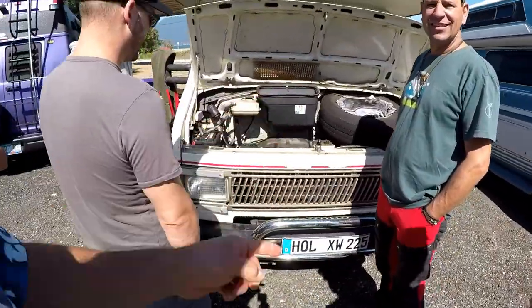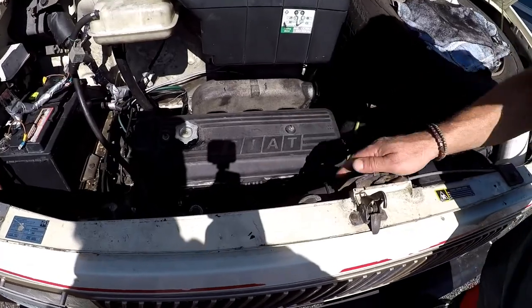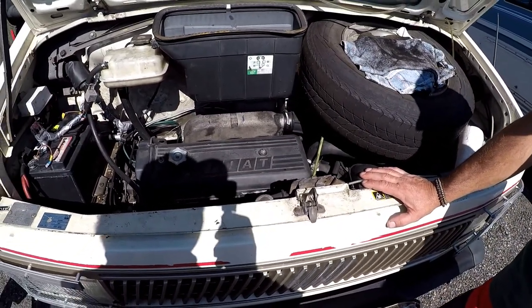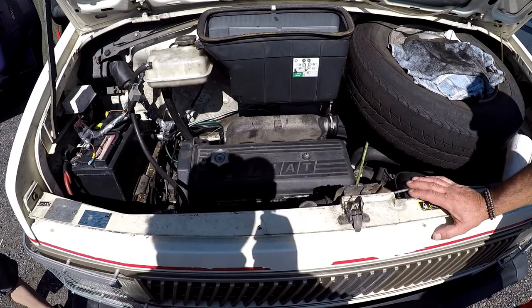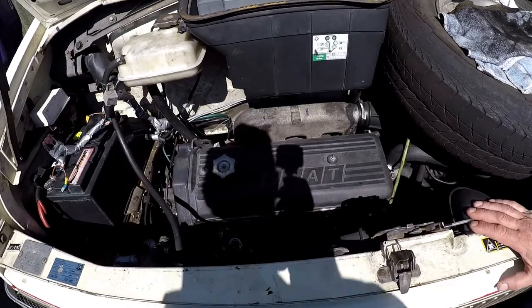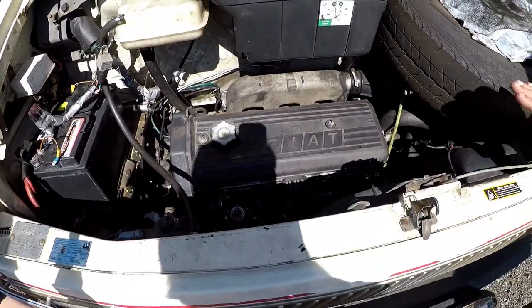Is this the one you just rebuilt? Yeah, this is the one I rebuilt, and it's a new head gasket. Was it easy to get the parts here in America? My daughter sent me the parts from Germany. Okay. This is the one that did all the work on the roadside. Yeah. Amazing. Why not? Put the whole thing in the part.